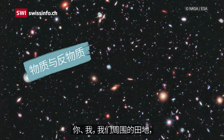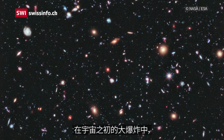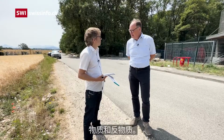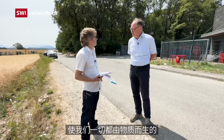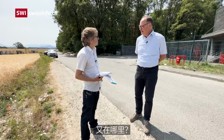Another of the big questions is the imbalance between matter and antimatter. You, me, the field around us, everything is made out of matter. And in the Big Bang, at the beginning of the universe, matter and antimatter were created in the same quantities. So now the question is open, where has this antimatter gone? Where is the asymmetry between matter and antimatter that is responsible for us all being made out of matter?